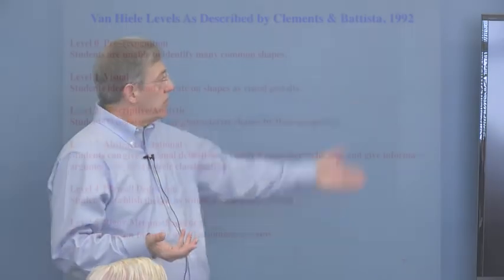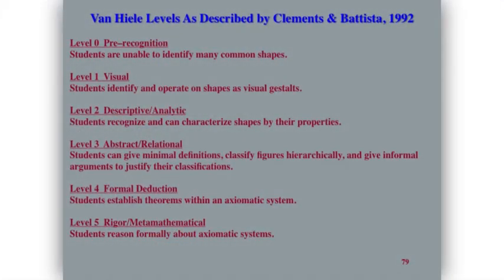Okay, so the first two examples were primary grades. Now I'm going to jump up a little bit just to give you a good example of what happens when teaching ignores learning progressions, or the learning progression isn't sophisticated enough. Okay, so here's one learning progression for shapes. It's been around for 30, 40 years, something like that.